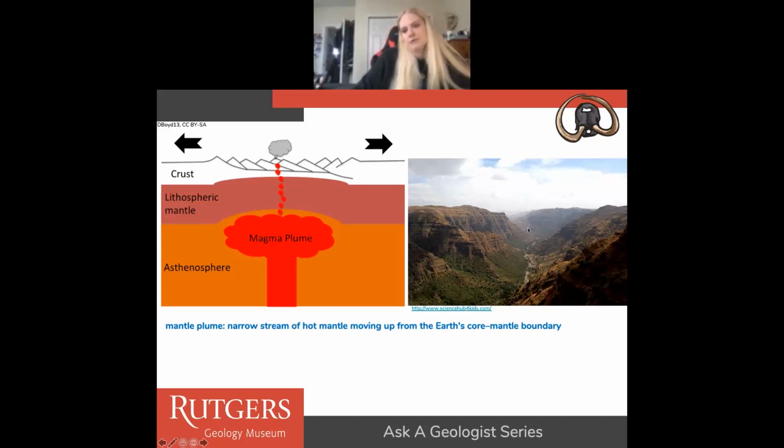This is an example of the Rift Valley in Tanzania. We don't see things exactly like this in Kenya, but this is a result of the lithospheric thinning and the rifting. And right here I have some definitions in blue, just in case you don't know what a mantle plume is.